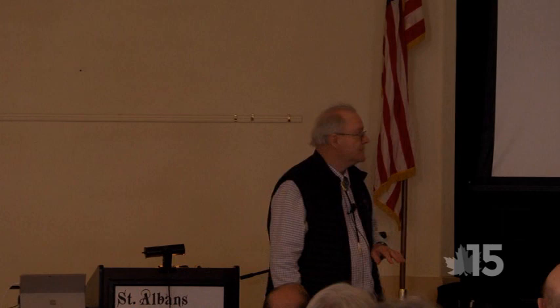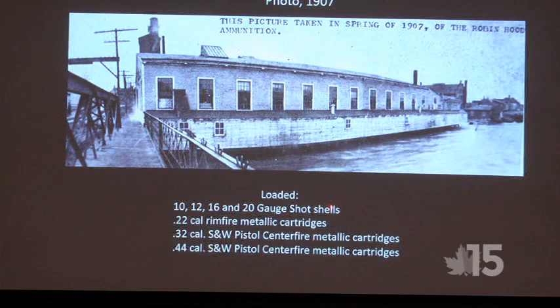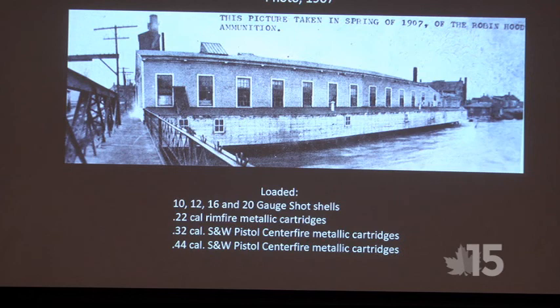So once again, it was still in the same building. Just imagine, a lot of smoke and everything back in this corner. Now, you'll notice, yes, they're still doing shot shells. They're still making the powder down at the powder bar. Okay? Get the loading, all of these. Once again, they saw the rim fire. But now they started getting into center fire cartridges.